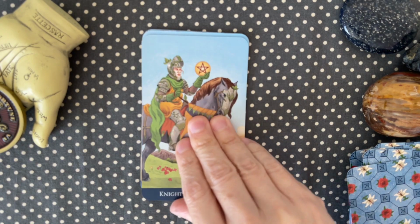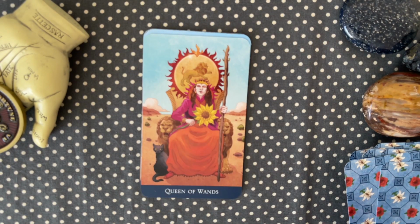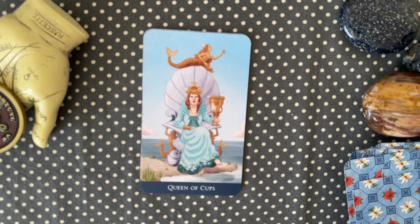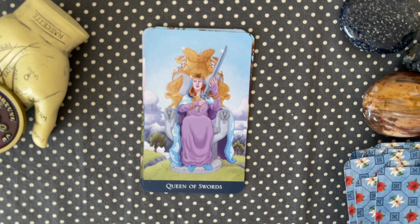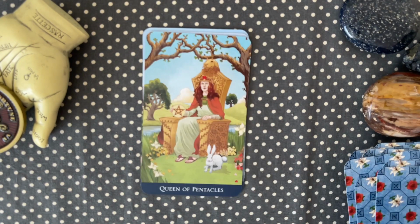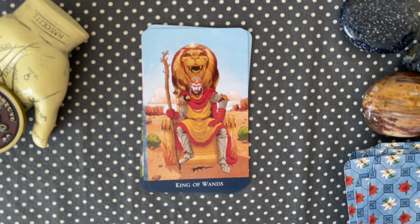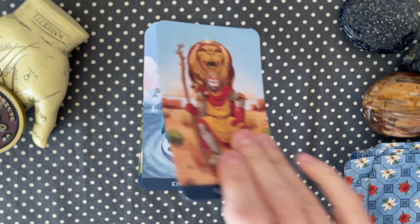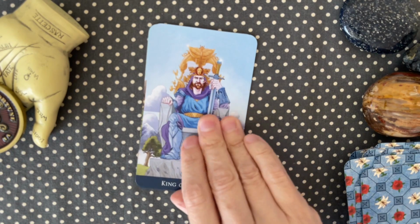I do like the backs. I do like the backs quite a bit. Ooh, love the mermaid up there. Queen of Swords, Queen of Pentacles. Yeah, great beginner deck.